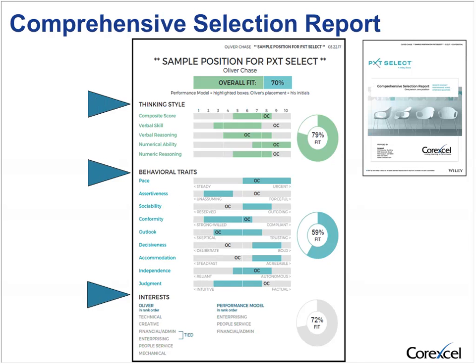And you can see in some areas he is clearly in the band. In some areas he is outside of the band, and actually has, for example, in the verbal skill, the second one down in thinking style, a stronger verbal skill than this position calls for. And in some areas he is right in the center, the verbal reasoning, which is below that. He's right in the center.